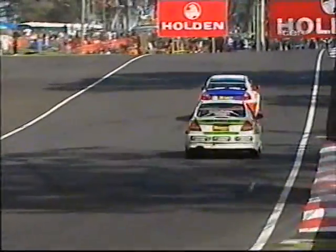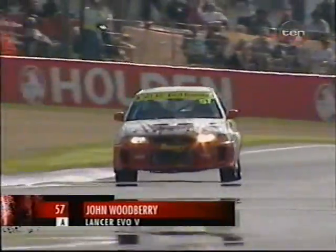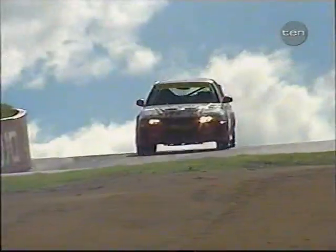John Woodbury from Tasmania has only raced Formula Vs and karts, and really stunned everybody by a superb qualifying time yesterday, second fastest. He was just off the pole time by 4/10 of a second in this very car. Not a big fan of the Mitsubishi's door handles, no doubt about that. He wants to wipe them all off.